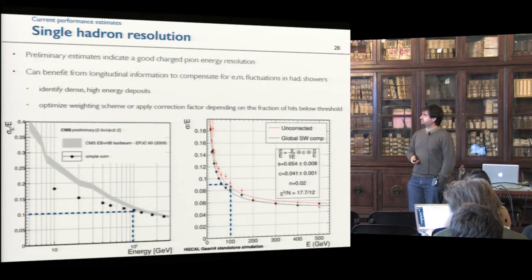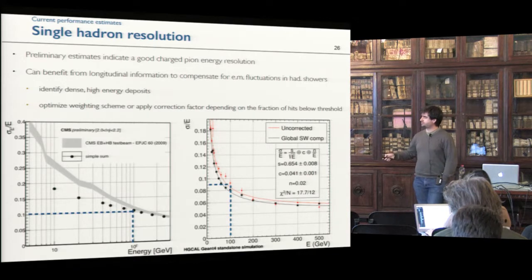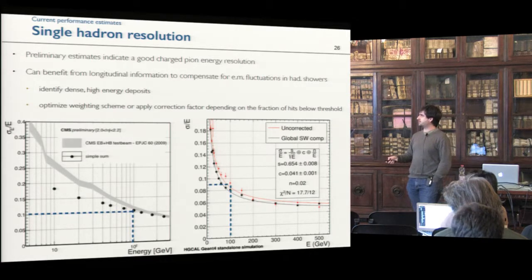Turning on to hadrons. So we have some preliminary estimates that indicate a very good hadron resolution. This plot on the left is showing in gray the CMS test beam results for the ECAL barrel and the HCAL barrel from 2009. So this was the pion resolution. And here is showing the expected pion resolution in our simulation. So it's significantly better.